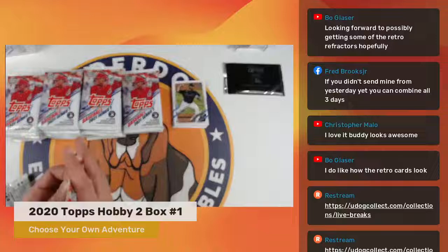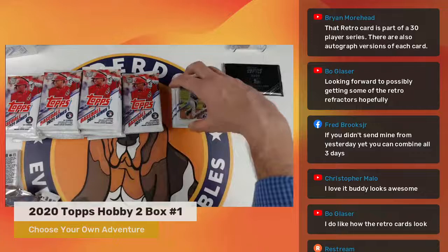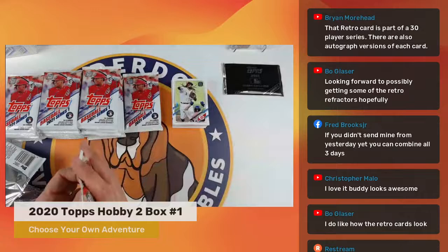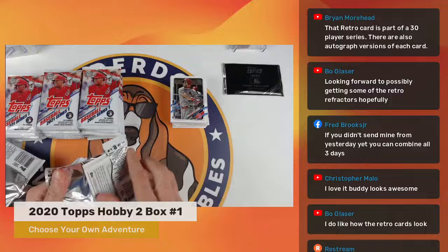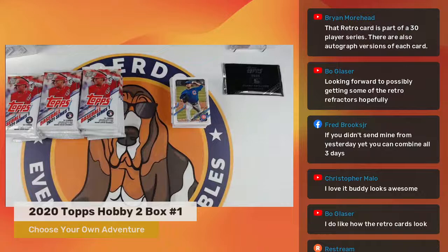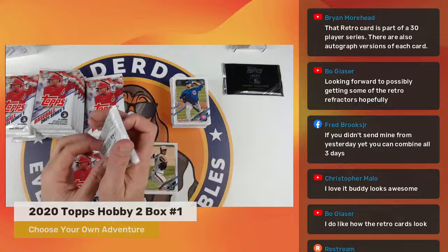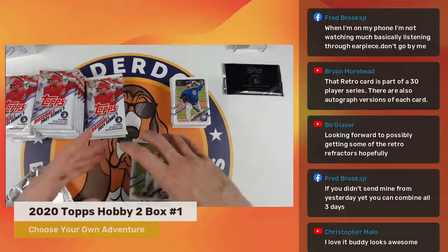Yeah, as far as this design goes for me, I love the 86 retro look. And I think that the 2021 design fits in well with that. And it's hard not to like the 86 design, especially if you're a middle-aged guy like myself. Oh, gotcha, Fred.